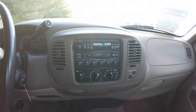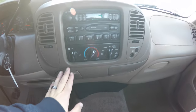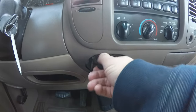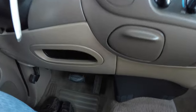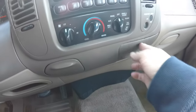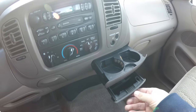Moving down the center stack, you have your AM/FM cassette player, air conditioning and climate controls, 12-volt power point, and a lighter. This vehicle has never been smoked in. Underneath the steering wheel, you also have a little bit of storage. Also got pull-out cup holders.